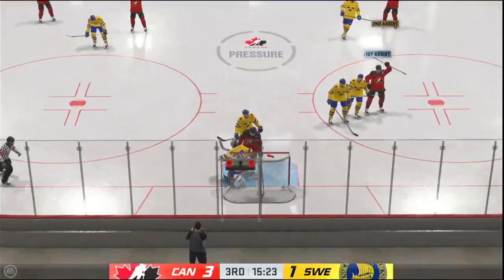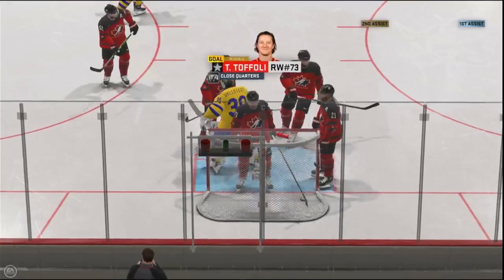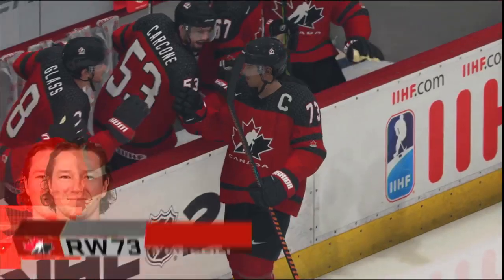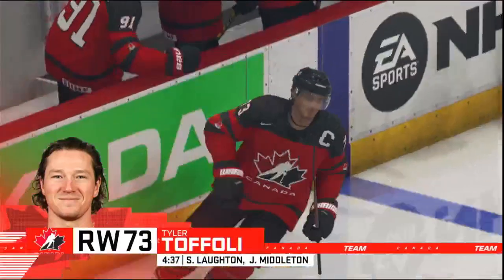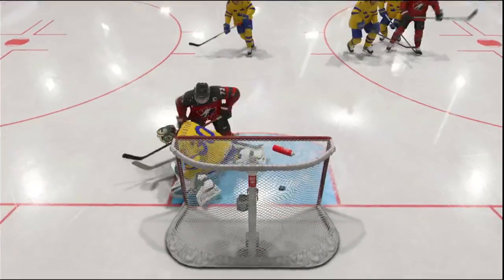Takes the feed. Scores! And just like that, they take that momentum away. Well, that's a huge shift. I mean, listen, their opponent scores, and instead of allowing them to build the confidence on it, they stomp it out right away. That's exactly what you want to do if you want to be a competitive team.